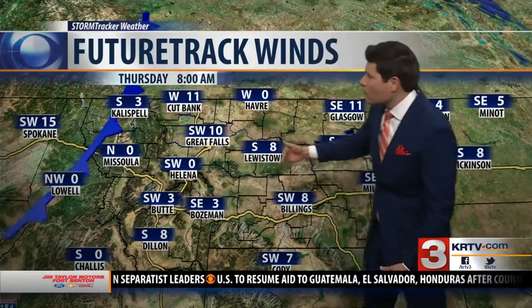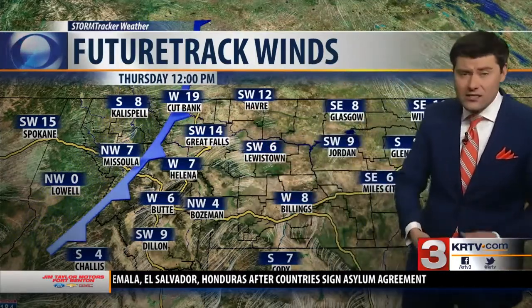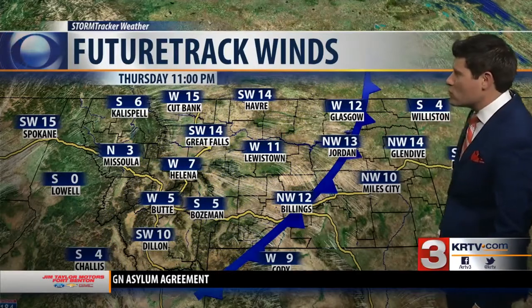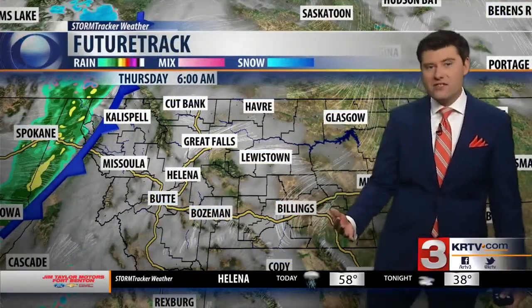So tracking a cold front, as that cold front settles in, we'll see sustained winds about 15 to 20 miles per hour. Again, occasional sporadic gusts are going to be quite a bit higher than that, likely winding those winds up to sustained at about 25 miles per hour for most of north central Montana as that cold front settles in. And with that cold front, we're also tracking an increased chance of some precipitation.